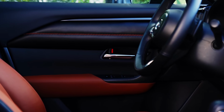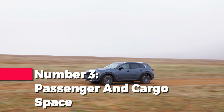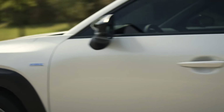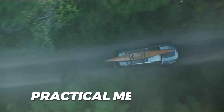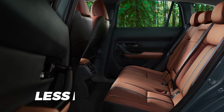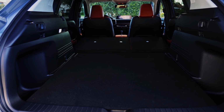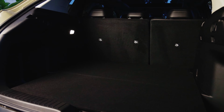And speaking of compromises, the CX-50's interior dimensions are creating even bigger problems. Number 3. Passenger and cargo space. This is where the CX-50's compromises become impossible to ignore. Despite being marketed as Mazda's adventure-ready SUV, the CX-50 continues to lag behind key rivals in the most practical measures: passenger comfort and cargo capacity. The numbers tell a frustrating story. The CX-50 offers less rear legroom than the Honda CR-V, less cargo space than the Toyota RAV4, and even trails the Subaru Outback. We're talking about meaningful differences, gaps you'll notice every time you load groceries, pack for a trip, or try to fit passengers comfortably in the back seat.